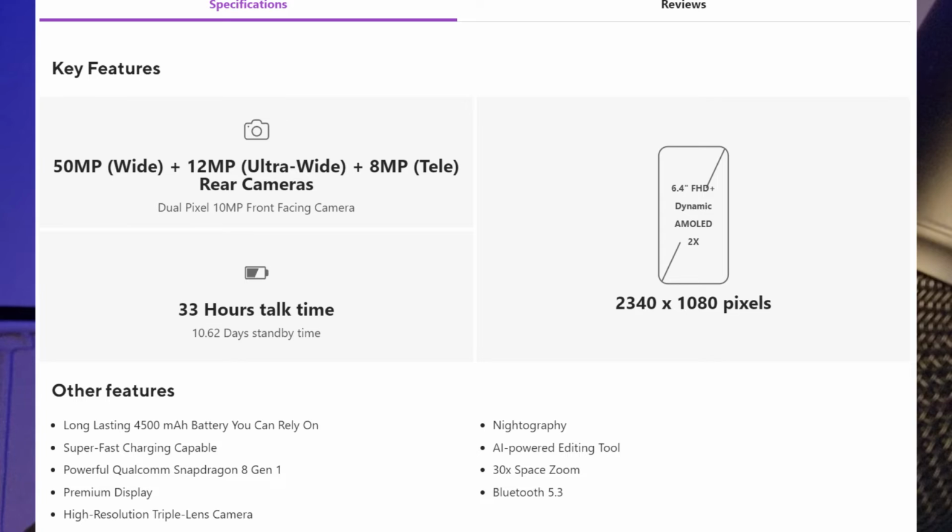We have a premium display, 30 times space zoom. We have some AI powered editing tools, Bluetooth 5.3. We have a full HD dynamic display on this device as well. Of course, 8 gigabytes of RAM inside of here. And I think the biggest thing that's going to be the difference, of course, is going to be the camera, the camera's video stabilization, the photos that you're taking, of course, the processor, and probably the build quality.